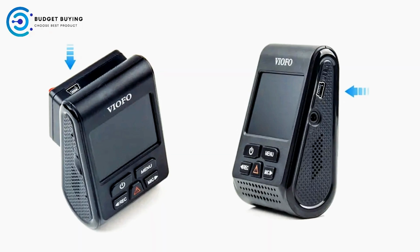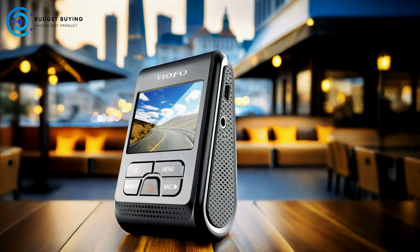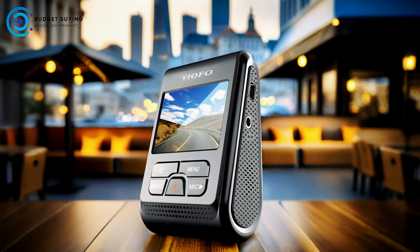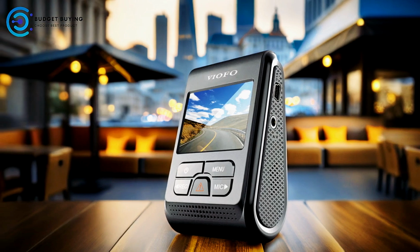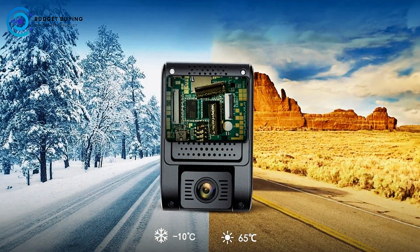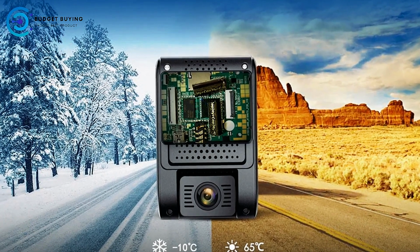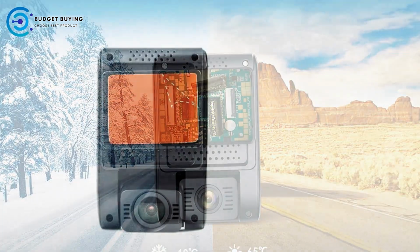GPS tracking. The built-in GPS module records real-time speed, time, and route information directly into the video file. This data can be displayed during playback, providing valuable evidence in case of an accident or dispute. The date and timestamp further enhance the reliability of the footage.